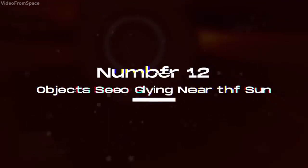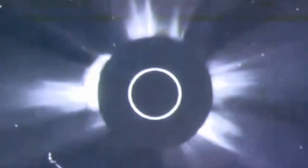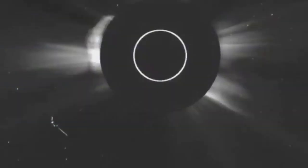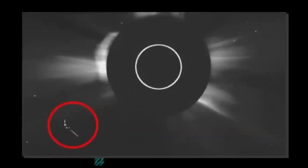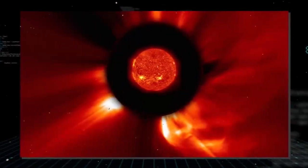Number 12. Objects seen flying near the Sun. This footage came from a NASA livestream picturing the Sun in 2012 and was cut off after some suspicious activity was detected. This video broke the internet, and speculations came that those objects seen in the livestream could have been alien spacecrafts. The strange footage was posted by a YouTuber, and the footage showed a weird-looking object flying towards the Sun in the broadcast.